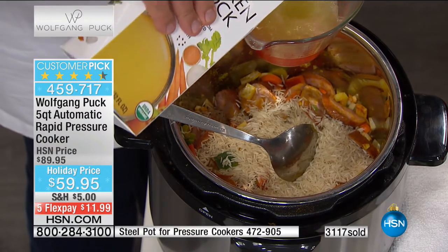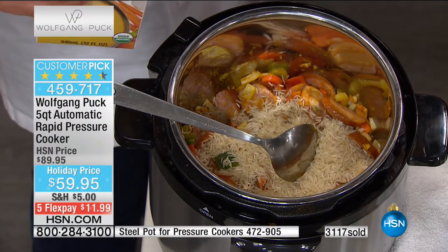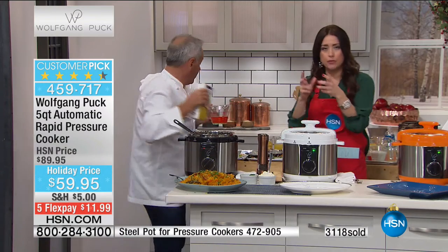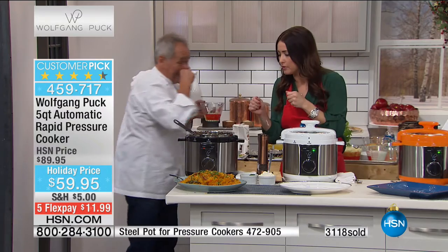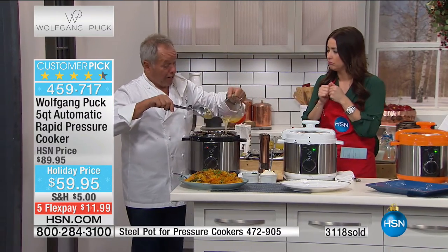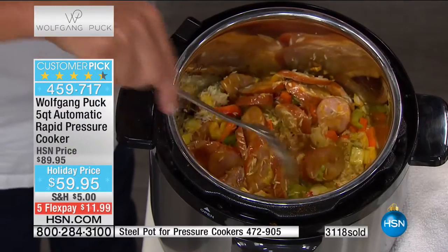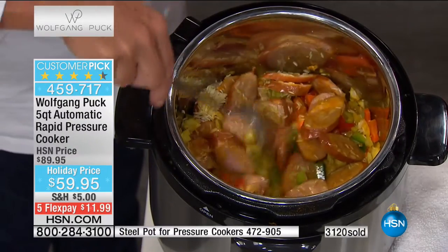Exactly. So it's one-to-one. Is that one cup here? Right on the money. You can hear it's sizzling already underneath. So here you can brown. Take your vegetables, whatever you like, put the liquid in. That's an expensive feature to have in a pressure cooker, by the way, to be able to do that before you put in the liquid and turn on the pressure feature.